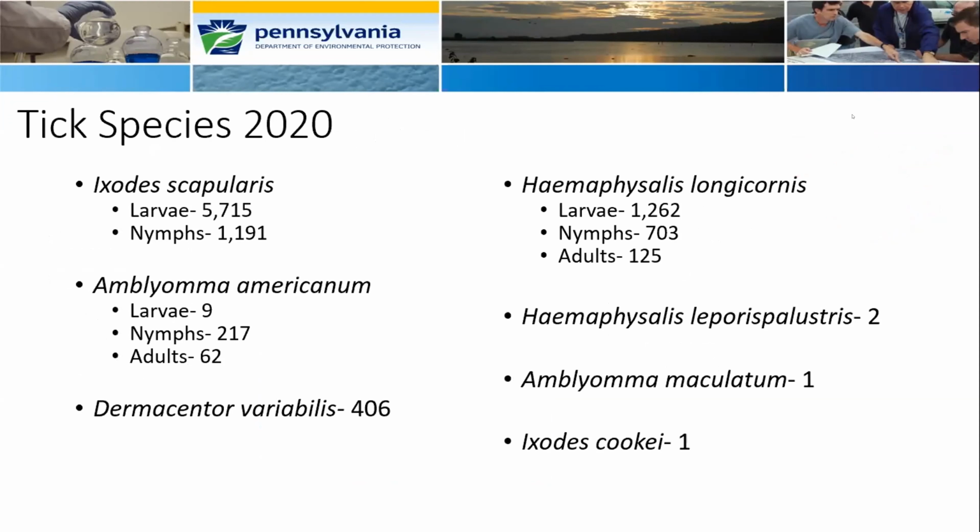Ticks that we did find this year, again, we're heavy on Ixodes scapularis. So they're the majority of the ticks that we did find. Something that we did observe this year that was different from last year, we started seeing larvae in May this year. Last year, they didn't show up until July. Again, the peak was in late July into August, like normal. However, it was interesting to see consistent collections of scapularis larvae beginning in May this year. That's something different that we saw.